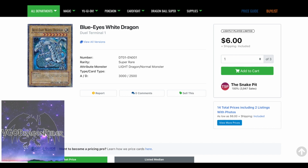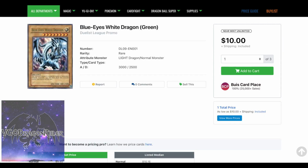Next up, we're going to look really quickly at all the colored cards. Why? I don't know. I don't know who did this, I don't know what the purpose was. They're all Duelist League promos.